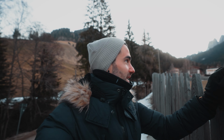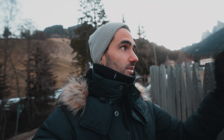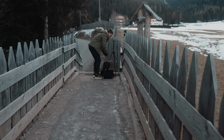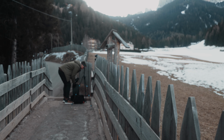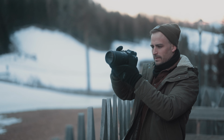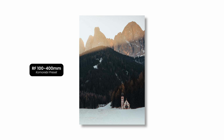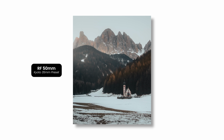Alright, so we made it to our next location, which is this church you can see in the background. Got up at about 5 o'clock. We're not sure whether this spot is going to be better at sunrise or sunset, so go shoot it and see how we go. Isn't that so special?